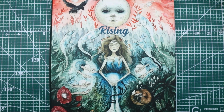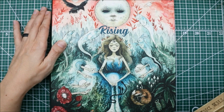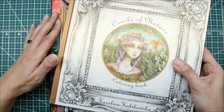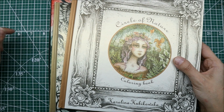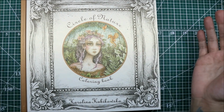I'm trying to remember off the top of my head. I did not plan this out. I am so sorry, you guys. I'm trying to remember how many books back she has up on her website, or if it's just the more recent. But I will link to her Etsy shop down below, and if you want to check it out, it will be there for you.